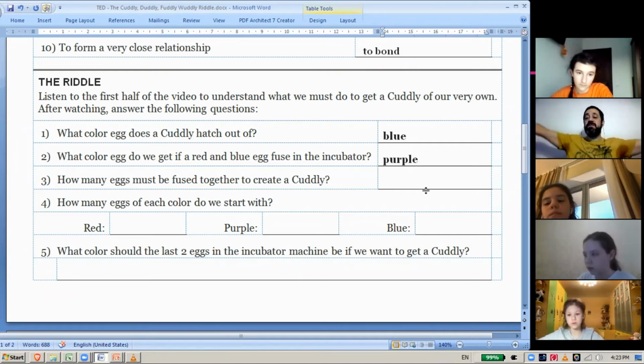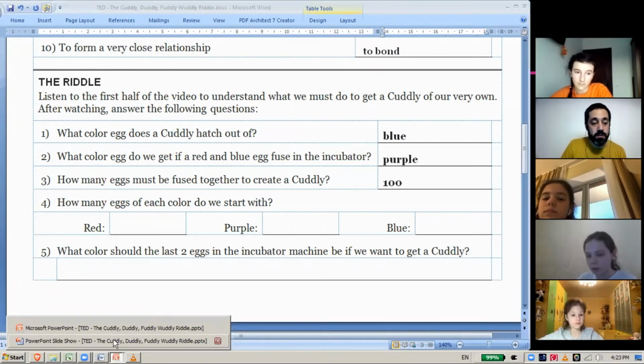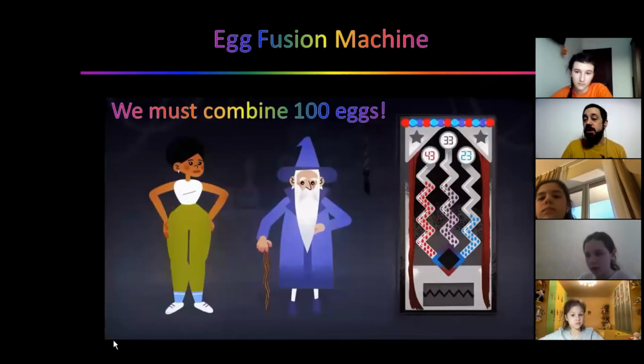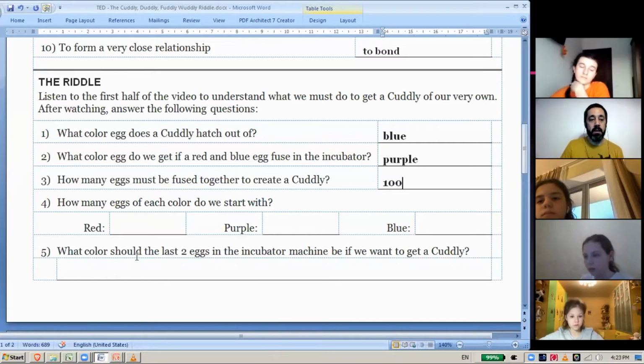But we need to fuse 100 eggs together, right, before all of this happens. So this should be 100. And this is why in the machine you have 23 blue eggs, 33 purple eggs, and 43 red eggs. If you add all of this up, it's 99, and you add the last egg, and that will be 100 eggs, right? Good.